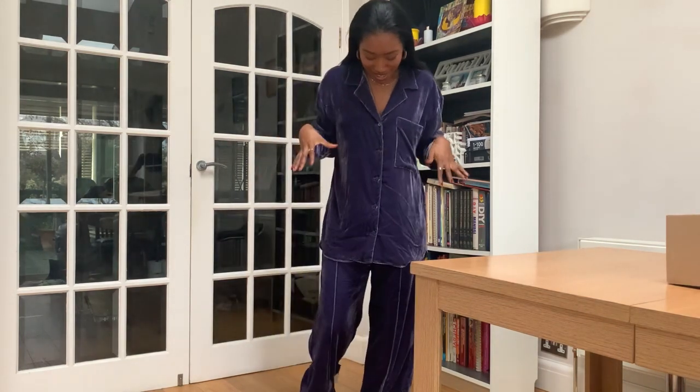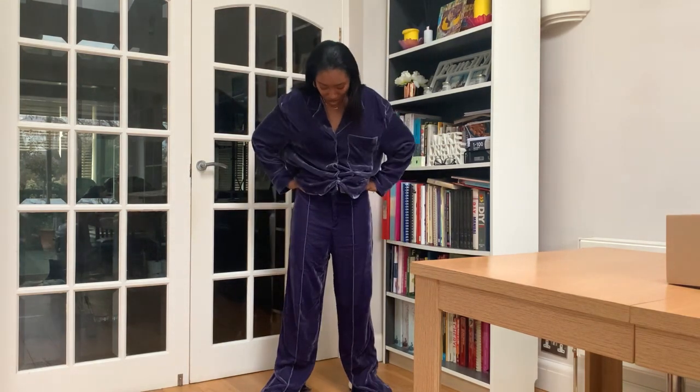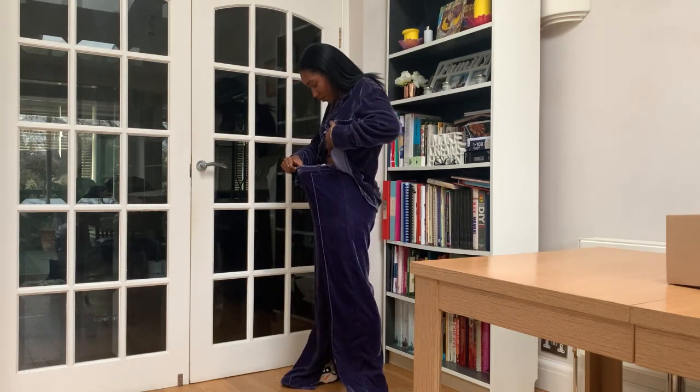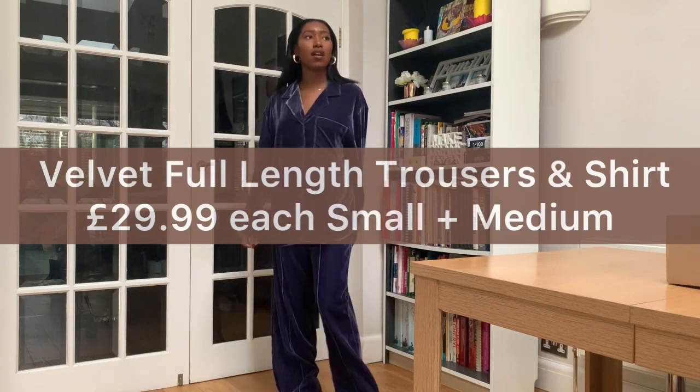Okay, so something else that I bought is this set. Now it's all velvet. But what is going on with the trousers, guys? What is happening? I bought the trousers in a size medium thinking that this would fit quite tight around the waist, but big mistake. I should have got this in a small or even maybe an extra small. I got the top in a size small. I probably could have gone for an extra small in the top as well, although it is still quite comfortable and flowy.